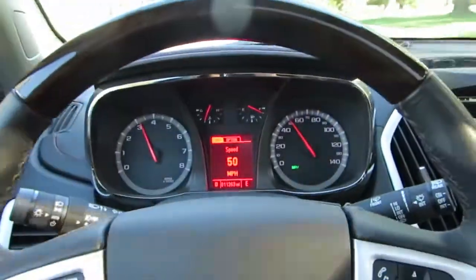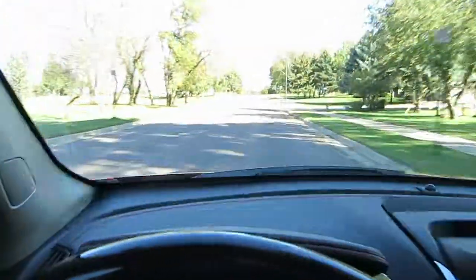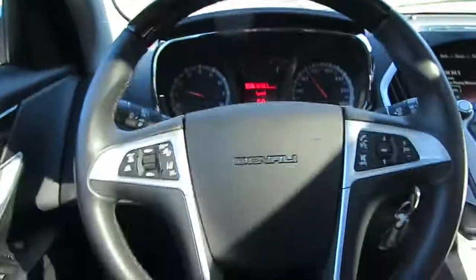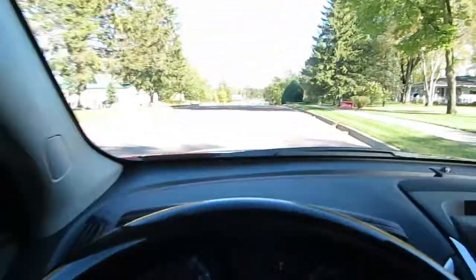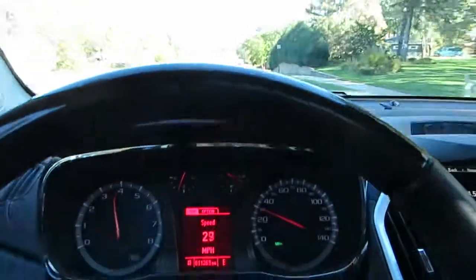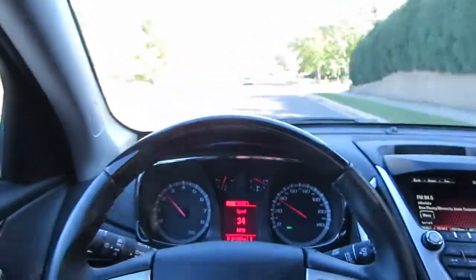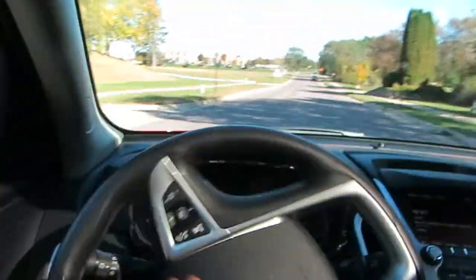Kind of get up here a little faster, and as you can see, I've let go of the steering wheel. We're still cruising along. We're going straight down the road, and I'll go ahead and hit the brakes. I'm actually still not touching the steering wheel. My other hand's here, and as you can see, we stopped and we're still sitting in the center of the road. No shimmies, no shakes, no clunks or anything like that. Accelerates just fine, shifts just fine.